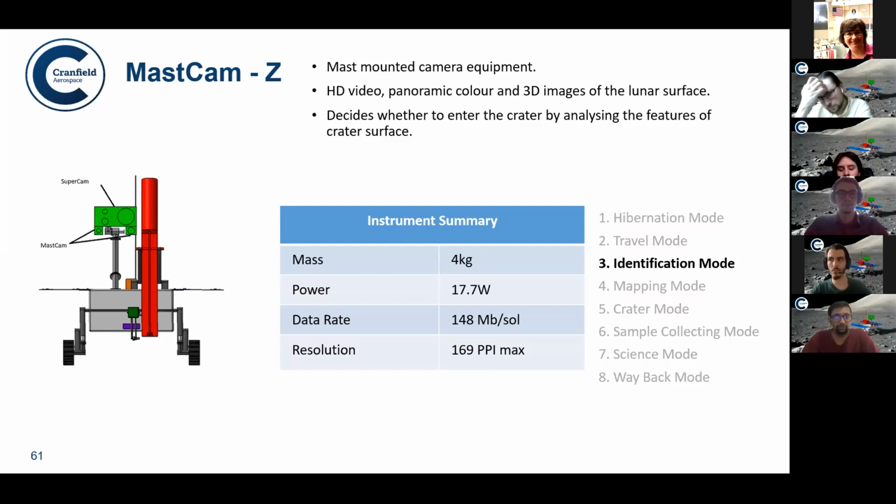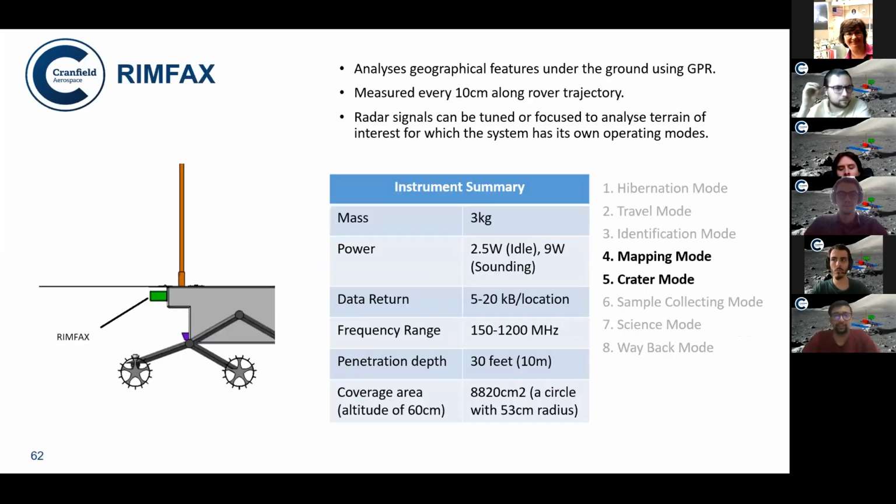Now we go to the next instrument, which is the RIMFAX, the electromagnetic sounder, which will be used to analyze the subsurface using ground penetrating radar. Once entering the crater, this instrument can be used to identify any apparent change in density to locate some points of interest. RIMFAX scientists can analyze the radar data from the Moon to identify underground structures and materials by their unique radar reflection. The speed at which the radar signal travels depends upon the composition of the material being penetrated, and the depth of the target is based upon the amount of time it takes for the radar signal to reflect back to the unit's antenna. This instrument will also be operating at all times, and it will measure every 10 centimeters of the rover trajectory.